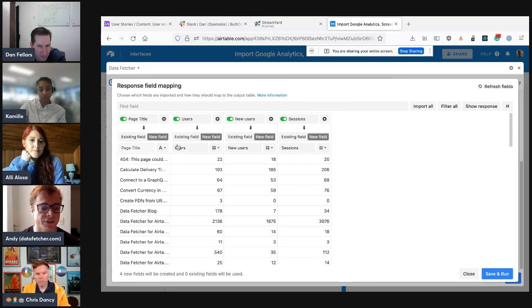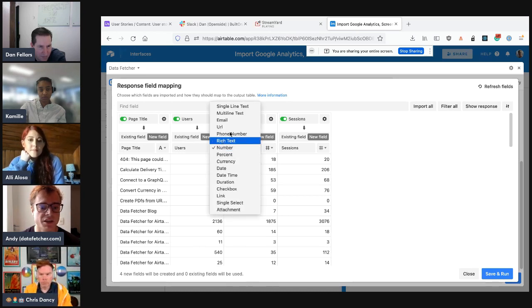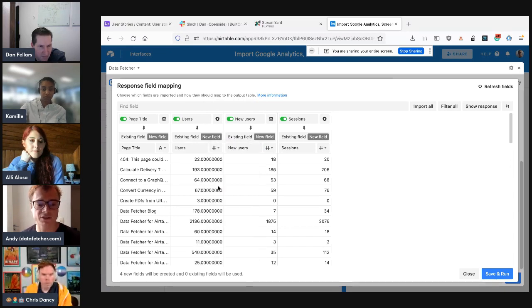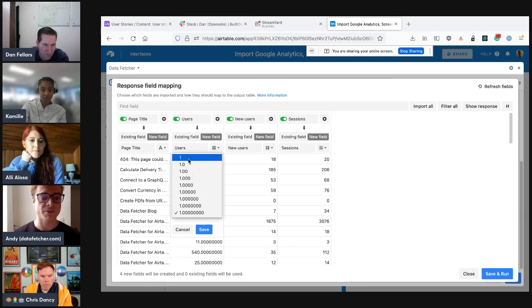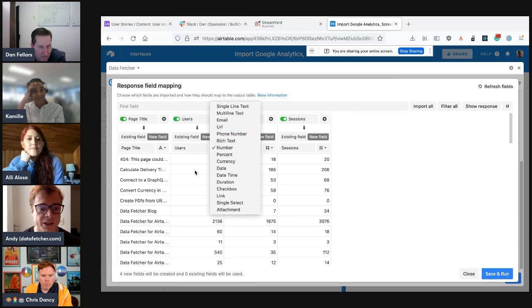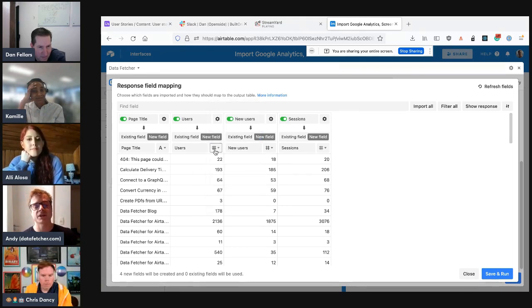For each of those, you can set a type. So we could change this if we thought it was actually text rather than a number. We could change it, but DataFetcher suggests these. You can change the precision here. This is something I spent a lot of time making more intelligent. So if, for example, these were URLs, then this would be mapped automatically to a URL field. If they were all emails, it would suggest an email. I've spent a long time refining this.